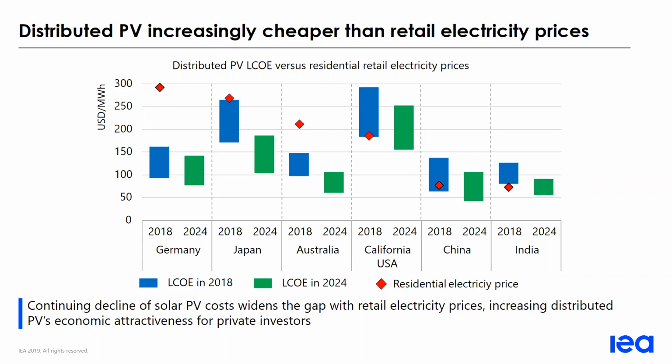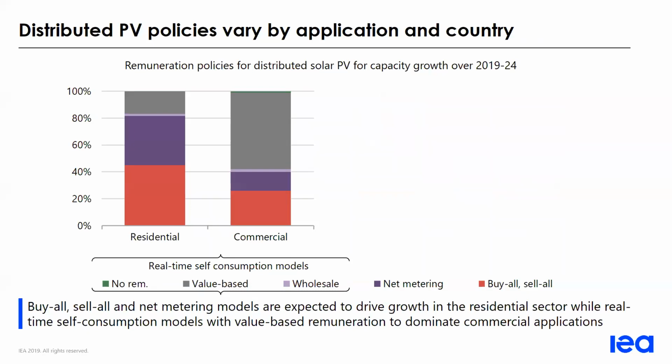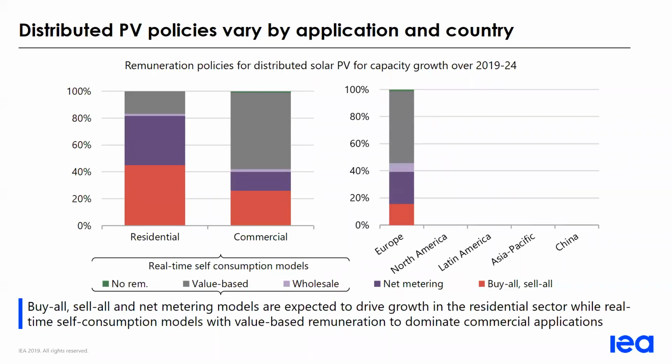And we can see the LCOE there in 2024 in those markets also at the bottom end, getting below the retail price there. So the incentives for installing your own PV are strengthening and making a lot more sense just from a financial point of view, regardless of residential and commercial users' views on things like the environment or climate change. Okay, a couple more slides here just to talk about policy now in that space.